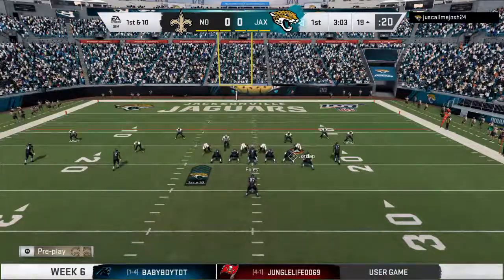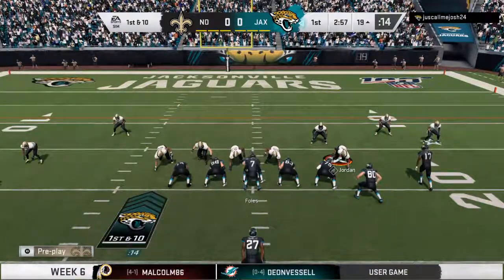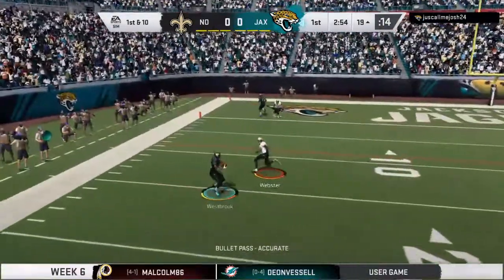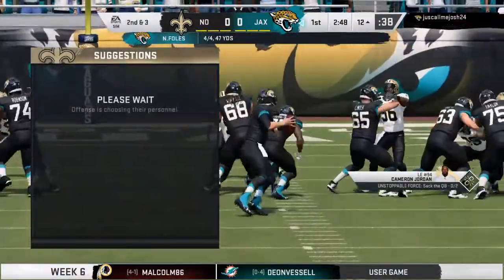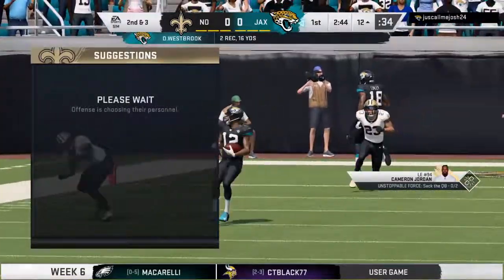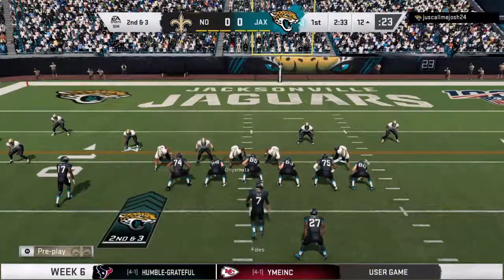The Jags with their first opportunity in the red zone. 1st and 10 at the 19. Here's Foles. A throw left side complete to his receiver Westbrook. And he'll go down here at the 12-yard line. 7 yards, the pickup on the pitch and catch. Able to get 7 on that first down pass play. 2nd and 3.